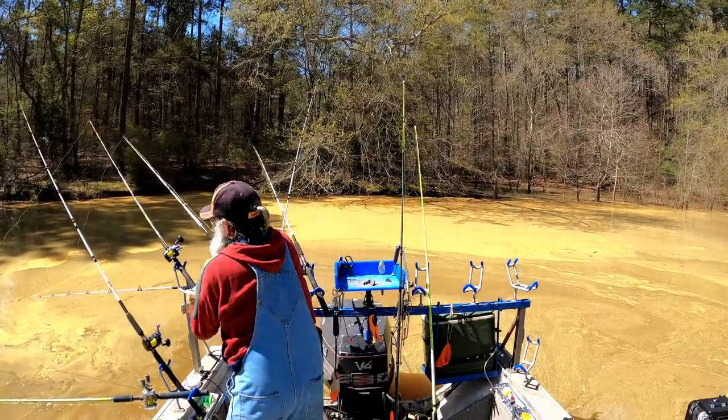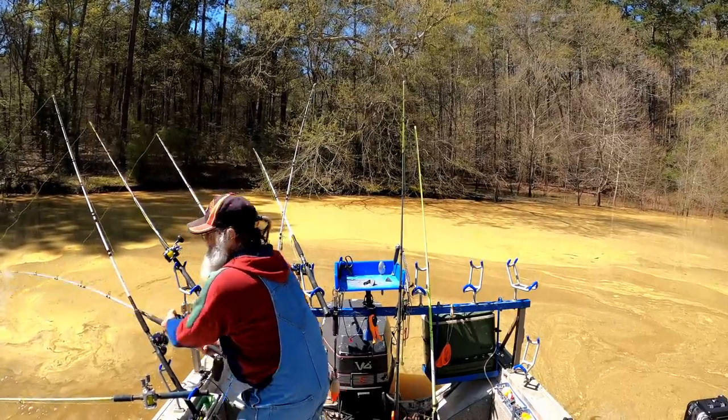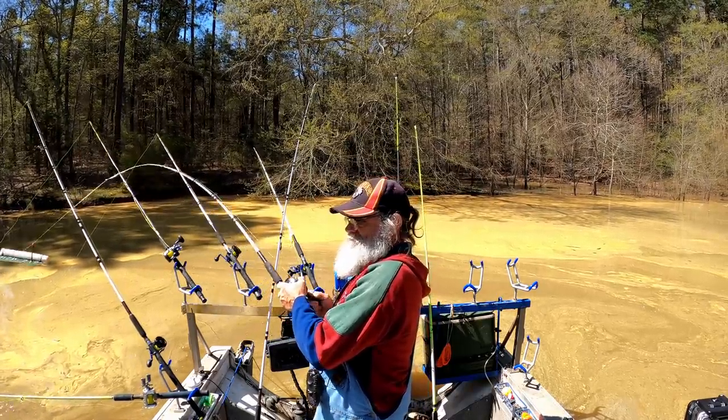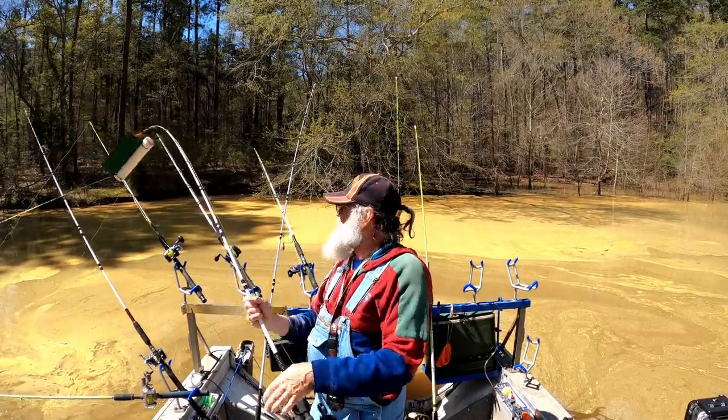Still got a fish on it, man. I'm trying to figure out what's going on with this thing. This planer's got a fish on it. I'm thinking we'll get him in.